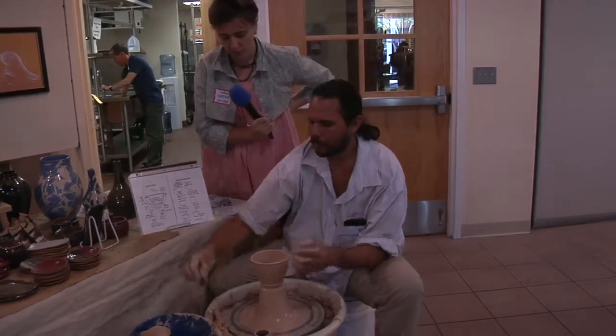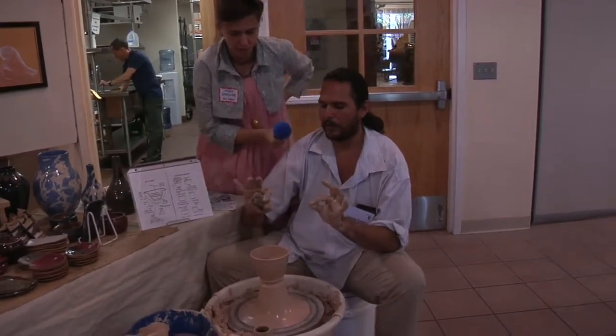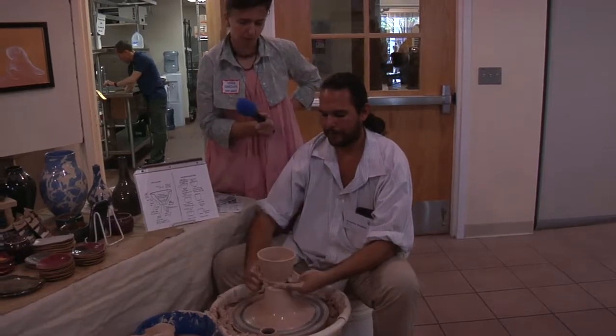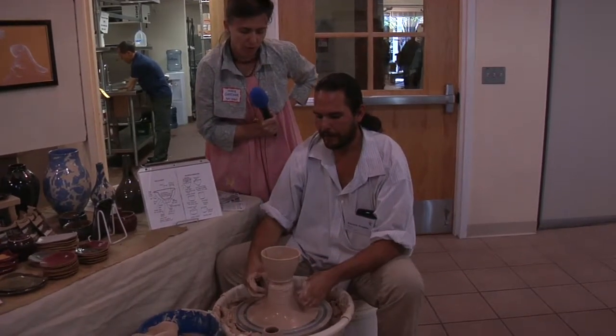Wow. Super easy. And what is this tool here called? It's called the Hama tool. Hama? What's a hama? It's for removing your pieces from the wheel. Oh wow. I didn't even see that. That was almost magical. It is magic until you learn how to do it.